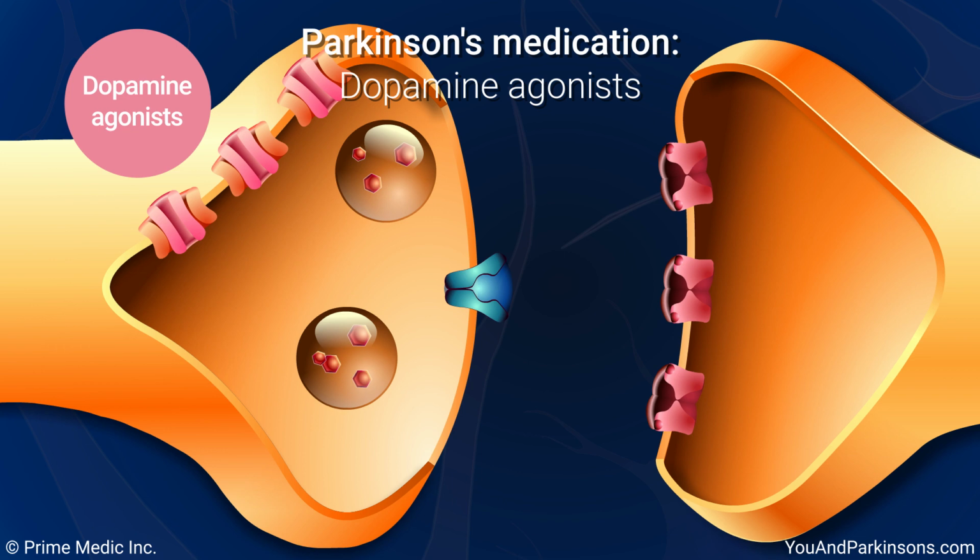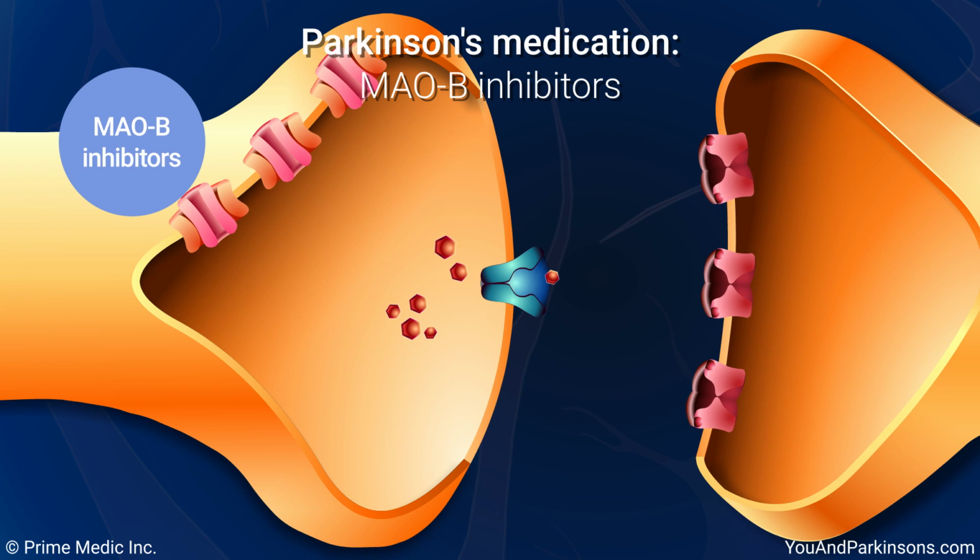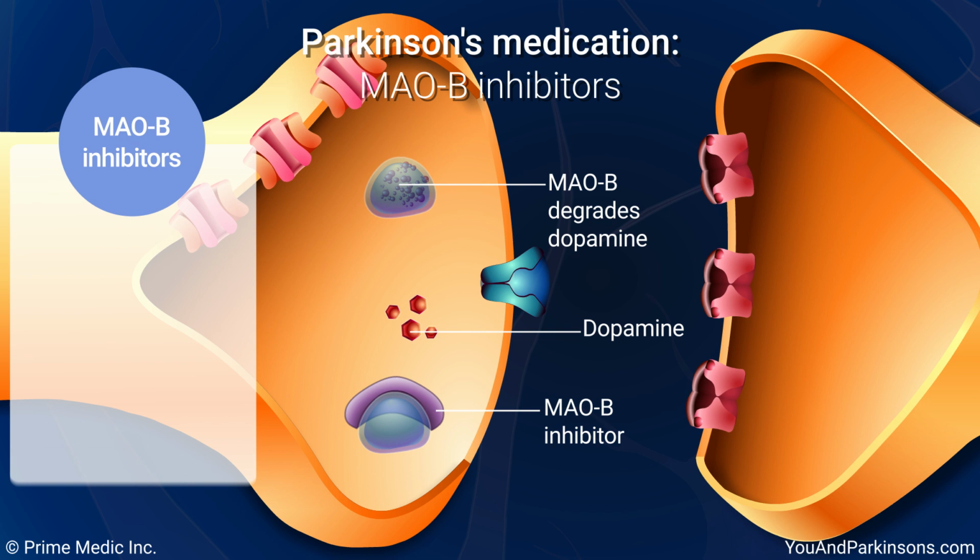Dopamine agonists cause dopamine-like effects in the brain. These include pramipexole, ropinirole, and rotigotine transdermal patch. MAO-B inhibitors keep the brain from breaking down its natural dopamine quickly. They include selegiline and rasagiline. They can be effective for early mild symptoms.